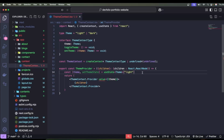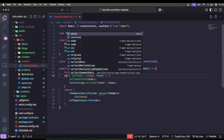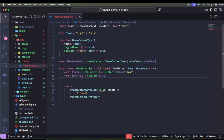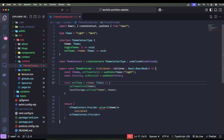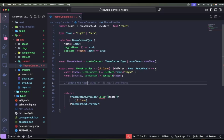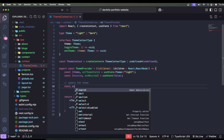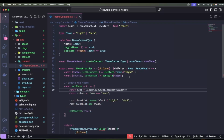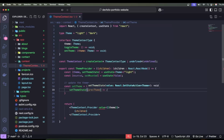Now look here, we can have mounted, so we'll have another useState. This useState will be false by default, and we'll have mounted and setMounted. After that, we have to update the theme. For this we'll have const setTheme, which will be a function. This function will first call setThemeState, and it will receive a theme from here, which will be newTheme.